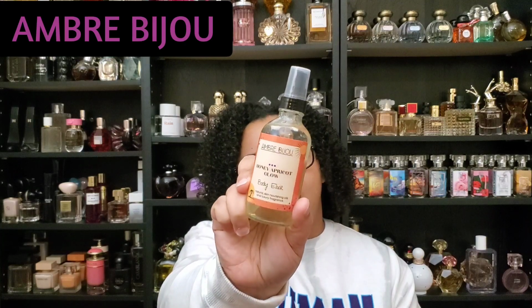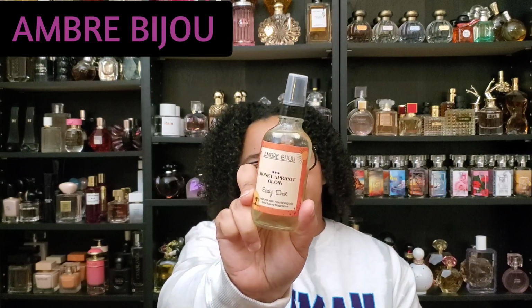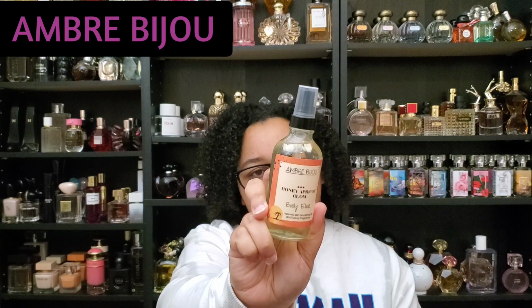Last but not least is my favorite. Oh my gosh, y'all. You talking about Fruit Punch Kool-Aid? It's called Honey Apricot Glow. I also got the Butter Fluff to this one and the Body Scrub.